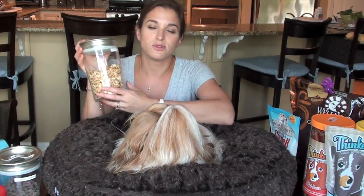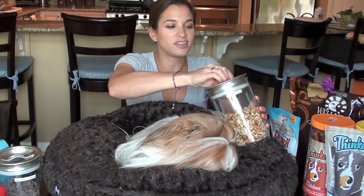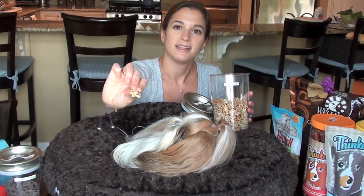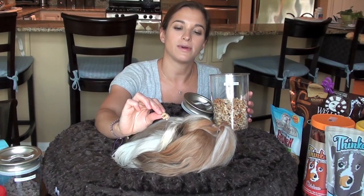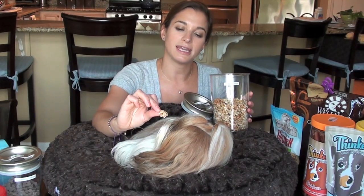So her post-grooming treats are these Cheese Please treats. I'll give you a closer look at them. They're basically just like little dried cheese things, like so. You want one? I'll let you have it. Go ahead. Do you want it? She's like, it's not post-grooming time. Go ahead, take it. You can have it.